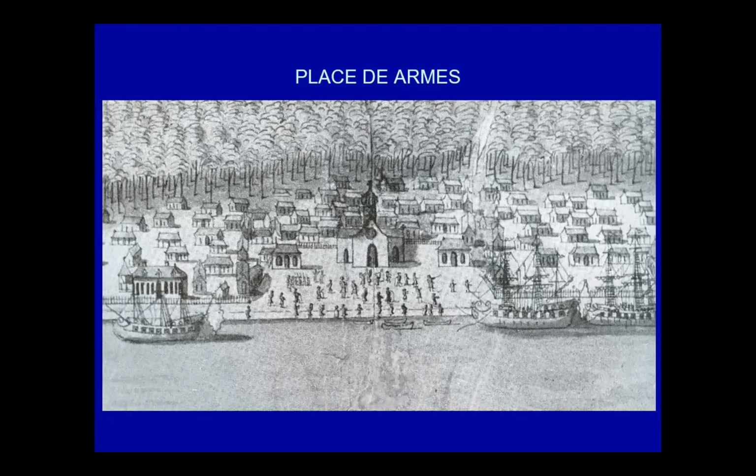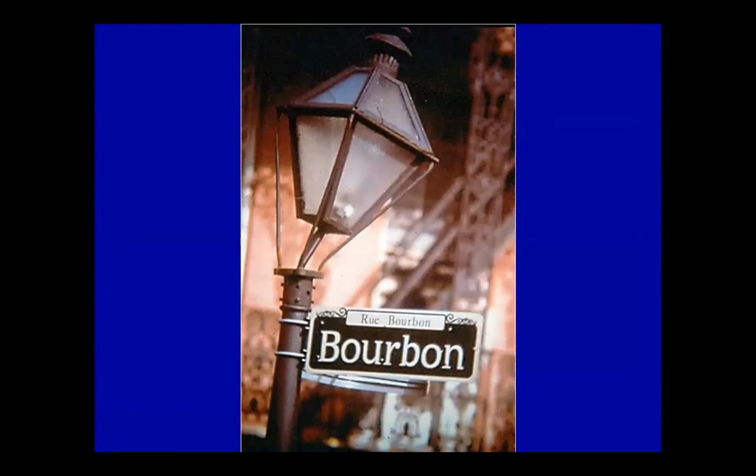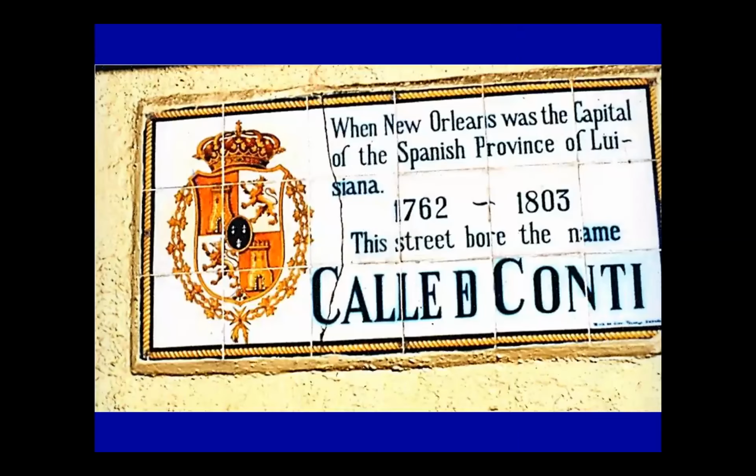Most of the street names were named for the French royalty. Royal Street for the royal family. Burgundy Street for the Duke of Burgundy. Bourbon Street is named for the royal family in both France and Spain at this particular time frame, not for the booze, as many people mistakenly say. Conti Street for the Prince of Conti.